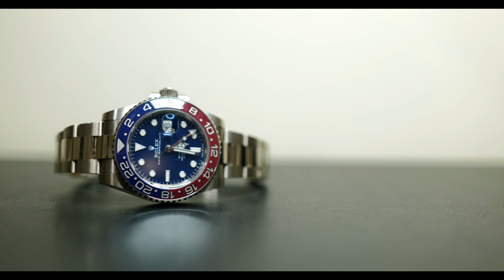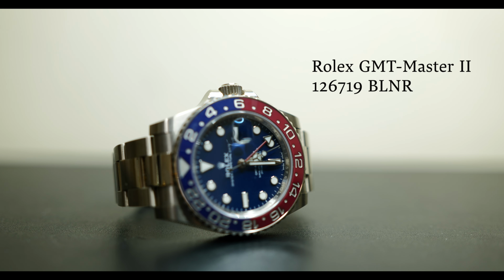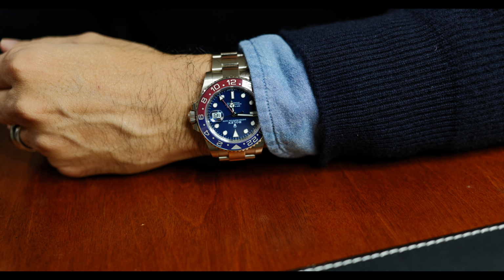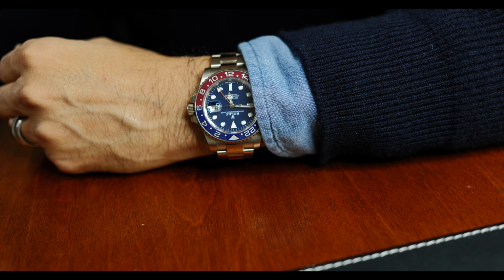A blue dial is especially attractive on a Rolex, but within the GMT Master II lineup, there's only one model that's offered with the blue dial. And that's the white gold GMT Master II BLNR, reference 126719. And this specific color of blue, the midnight blue, is not even offered on any other Rolex.